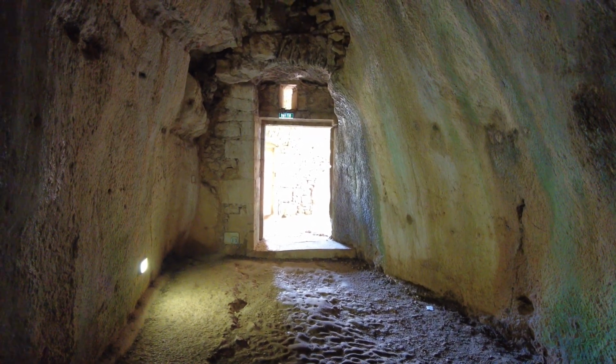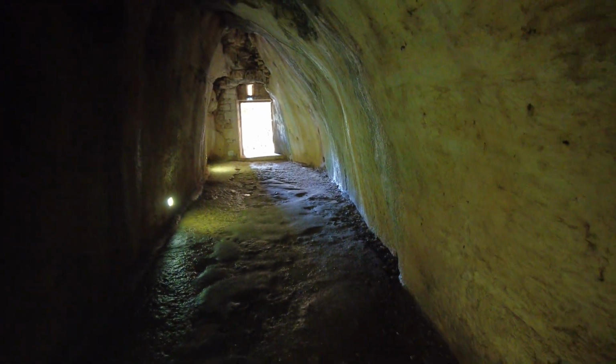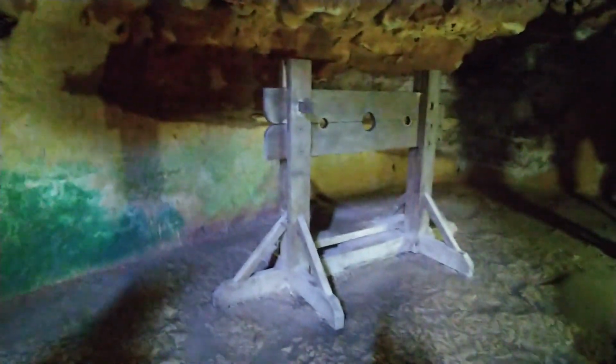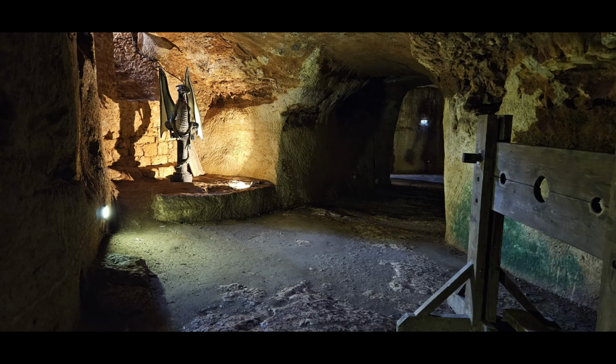The grotto was probably a large natural cave that was enlarged by hand. It splits up in two parts. One of the corridors ends in the northern ditch, and the other one leads to a smaller cave where we see a pillory, and a small dragon. Here is also the entrance to the Bueno.